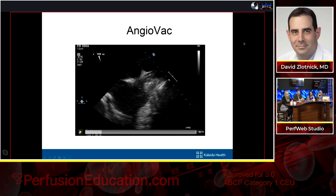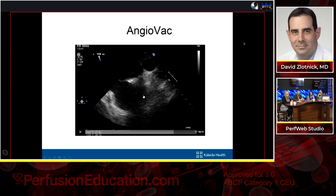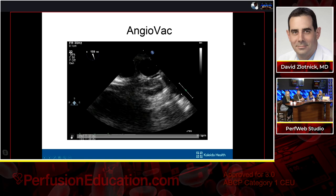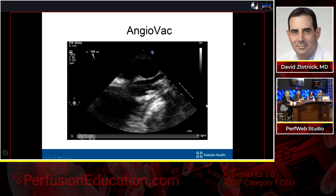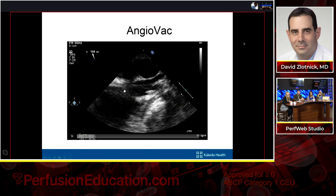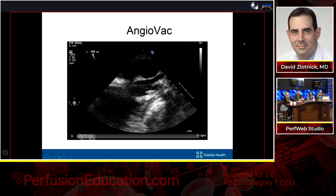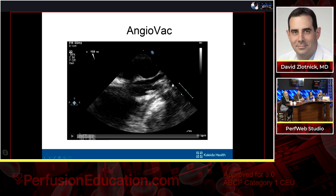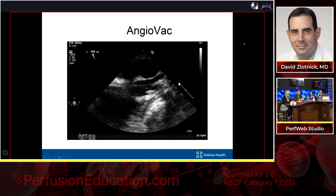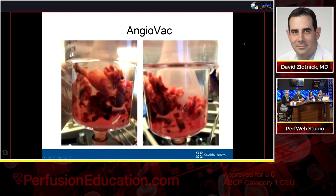What I'm showing in this video is basically the AngioVac cannula coming up through the IVC, through the right atrium, and then here's the balloon tip with the funnel, basically debulking the thrombus in the SVC. And after we got done, this is what the filter looked like.